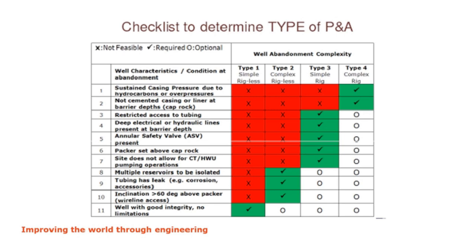And you just simply can't get up core tubing or a hydraulic workover unit, then you'll need to go for a simple rig. And then the rest of it, multiple reservoirs, tubing leak, corrosion. So it's really only a well with good integrity, no limitations, no problems that you can do rigless. That's a very easy, simple ready reckoner that gives you an idea of where you are and how much your costs are going to be.